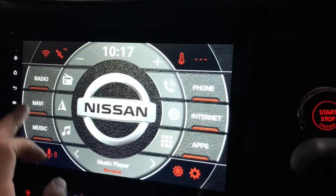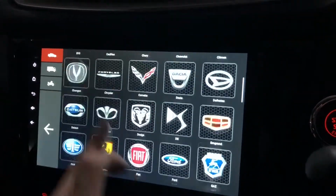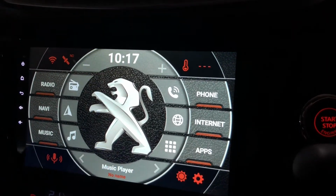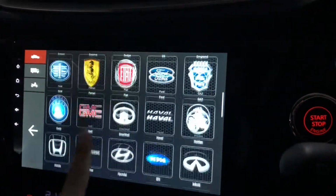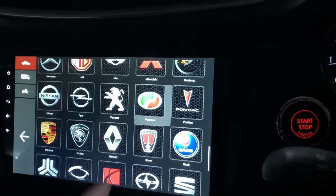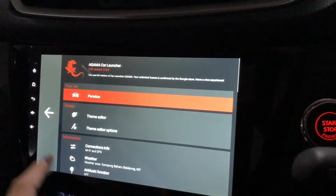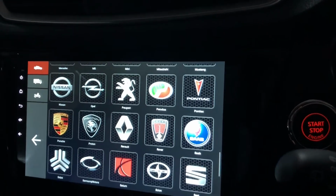Okay. And Peugeot. I'm not a fan of that logo. Doesn't look so proportioned to me. Perodua, our second national car in Malaysia. Those Myvi guys are going to love this logo on their screen, yeah?